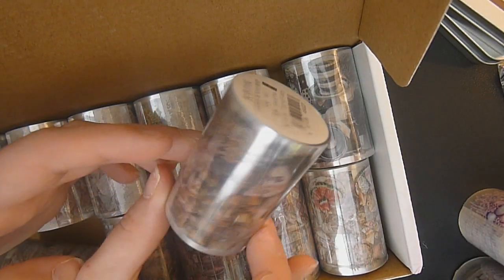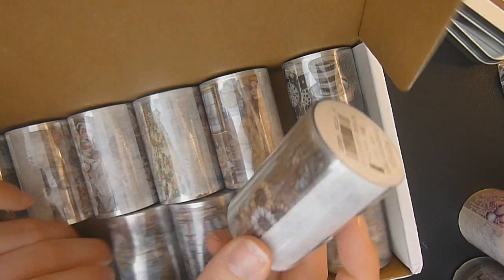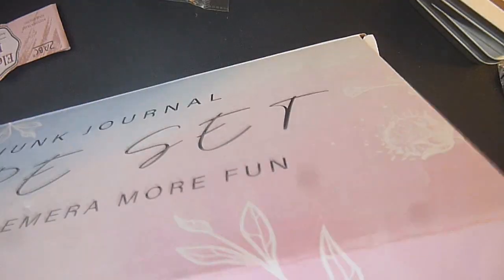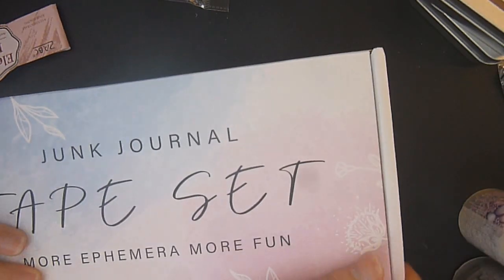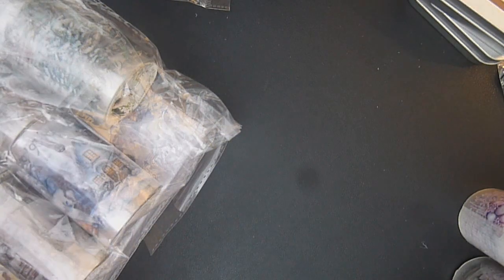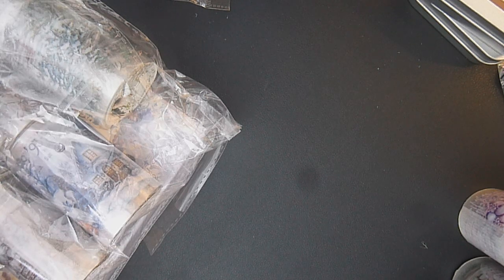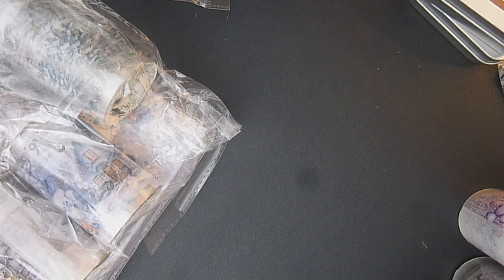This one's very autumnal. She's wearing overalls and things. There's leaves and sunflowers. But yeah, I'll get a lot of use out of those ones. Of course, I got some flowery ones because why would you not? There's no end to the use of flowery PET tape.